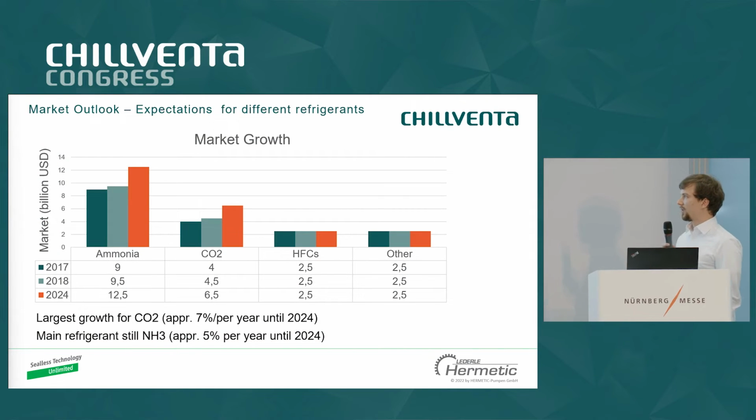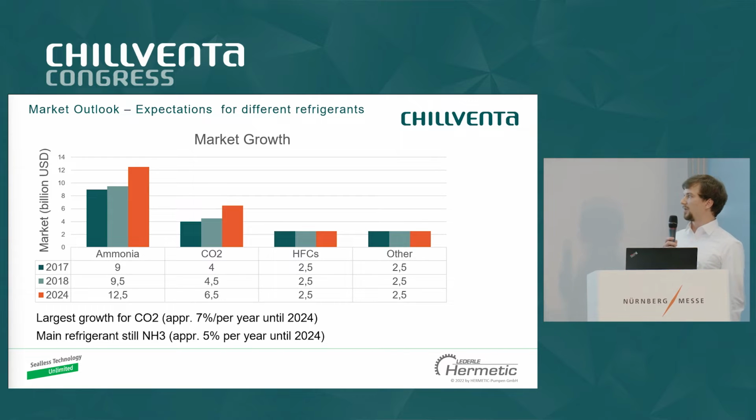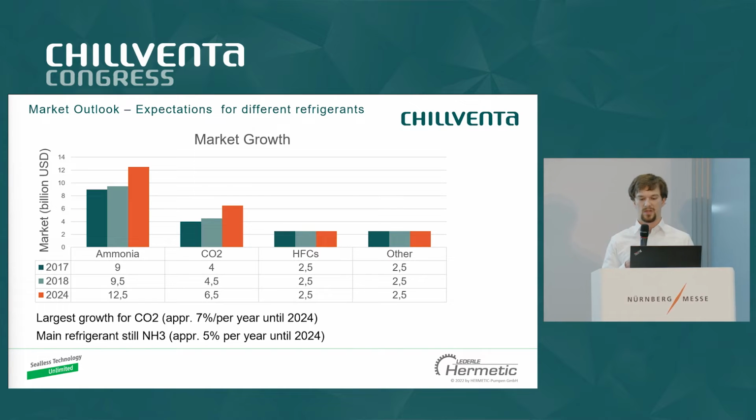At this slide, I just brought you a market research for industrial refrigeration systems worldwide. You can see that ammonia is and also should be in the future the most popular, most important refrigerant in this market. But it also shows that CO2 is more and more common, with the biggest growth expected with 7% per year. In third place, HFCs. There's no growth expected because of all the regulations, for example, also the F-gas regulations here in Europe. It tries to control the CO2 emissions and to reduce the global warming effects.